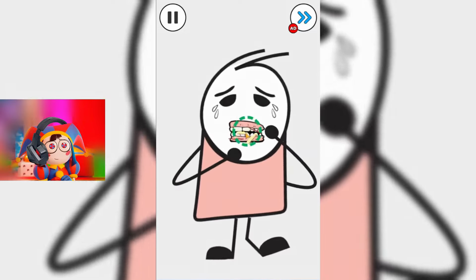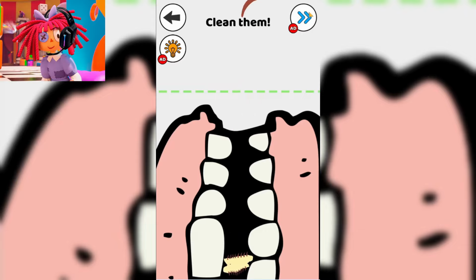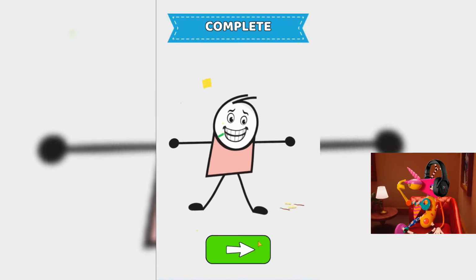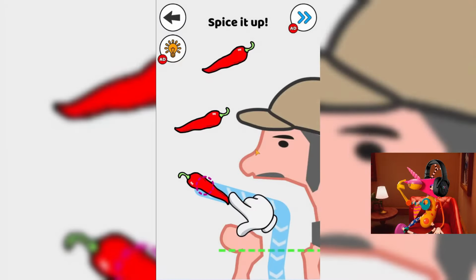And now we need to help this guy get rid of all this crap that got stuck in his mouth. Oh my god, I don't even want to know what that thing actually was. But it looked a lot like a worm. Apparently this guy completely forgot how to brush his teeth properly. And I think if he doesn't brush them again, it might happen to him again. I hope after this, he will definitely start to take care of his teeth.